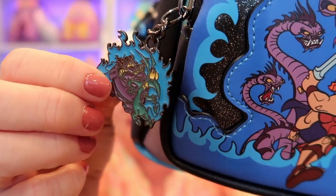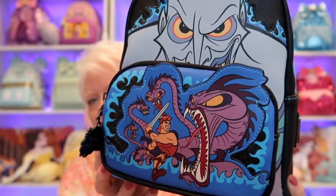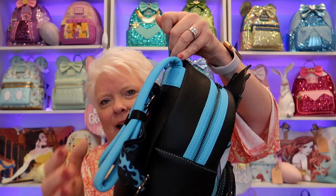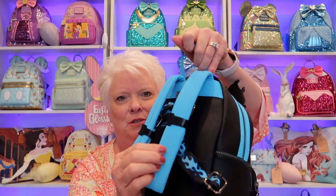Here's the gorgeous zipper pull of Pain and Panic, but just a beautiful, beautiful bag. Love it. Oh, and look at the back. I love the straps. That's on the extension straps. The padded straps are just blue.